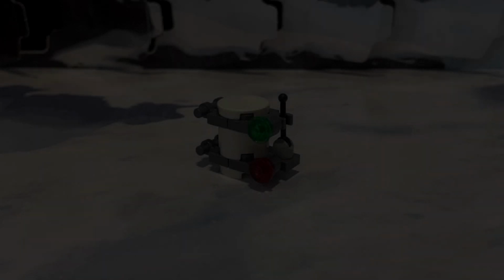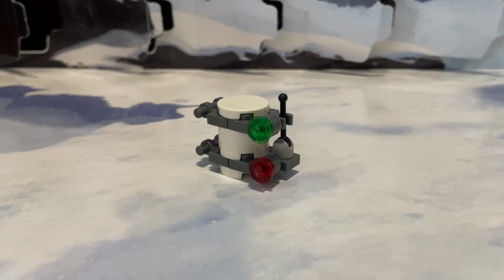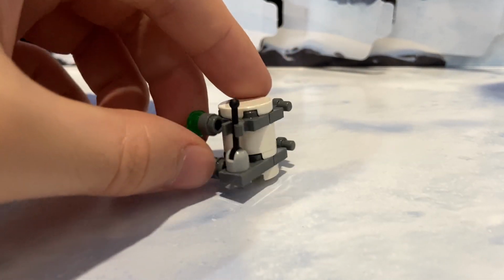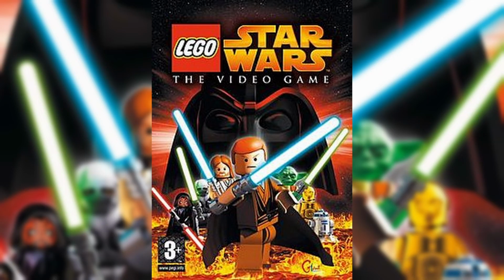This next one is a bit of a special one. Day 7 brings us to our first ever official mini-kit. For years, mini-kits have been exclusively mocks or locked within the digital world, which of course is what the build is referencing, with the release of LEGO Star Wars the video game from all the way back in 2005. Which, may I add, turns 20 years old this year.